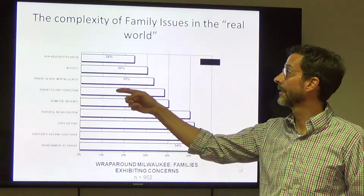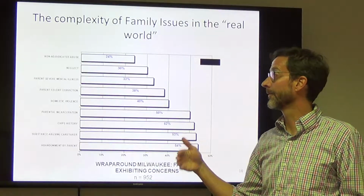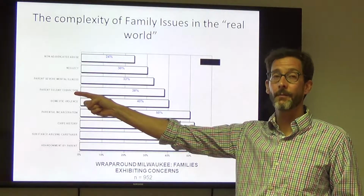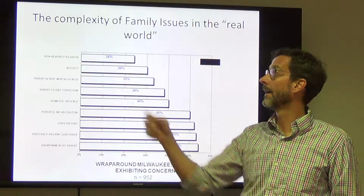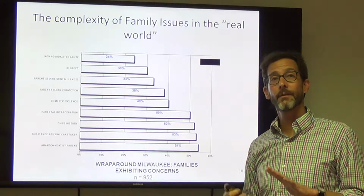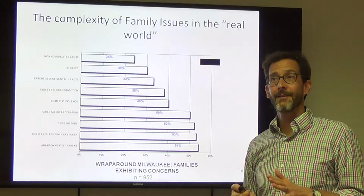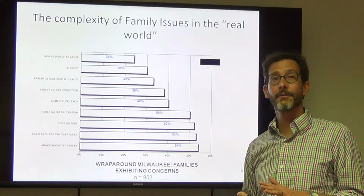And then certain things that happen not for a majority of the families, but for a substantial minority. Domestic violence, a parent with a past felony conviction, serious mental illness of a parent, and so forth. These are really, really challenging, multi-need families. And they don't experience outcomes that are very positive very often.